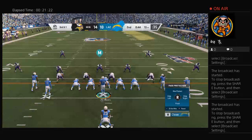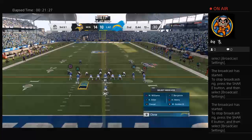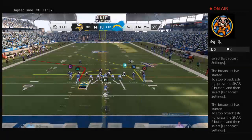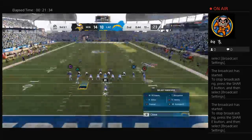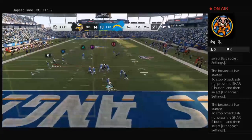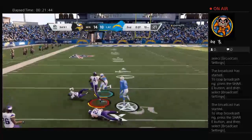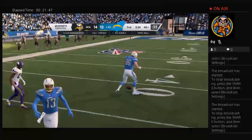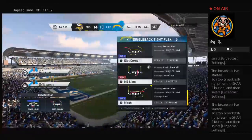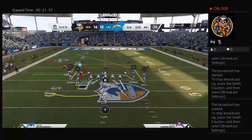An extra defender in the secondary for the Vikings here on third down. Rivers to throw it. He's going to rifle one deep left side. He's got a man complete. And he takes it all the way down to the 44-yard line. Now the Chargers will use the second of their timeouts as they'll stop it with 25 seconds to go here in half number 1.